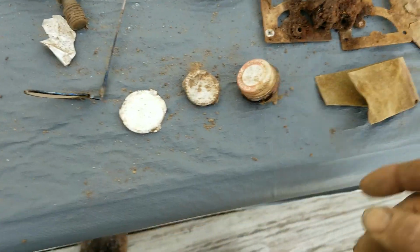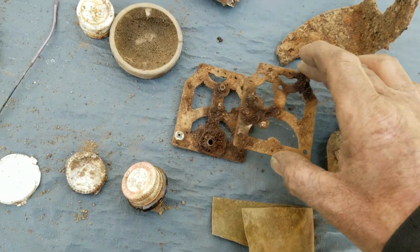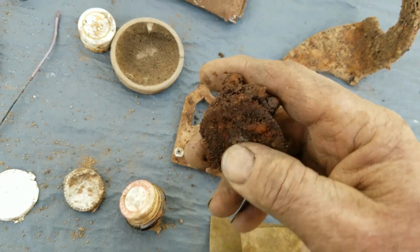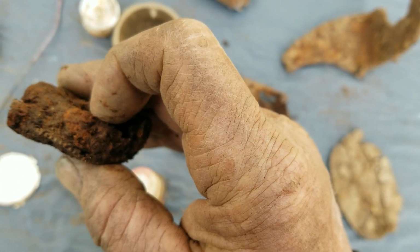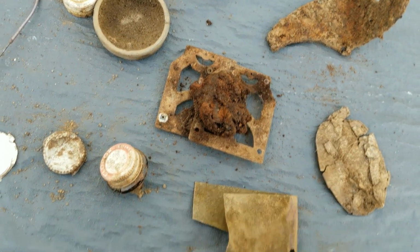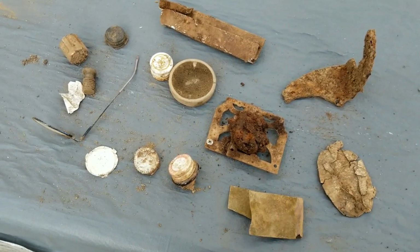More bottle tops. This is a clock. I know this is part of a clock. This all came out of the same hole. And this has got the gears in it or something. It's got the usual clock stuff in it. Actually, if you look, see that? You can see the gear right inside there. That all came out of that hole there. So anyway, that's the trash.